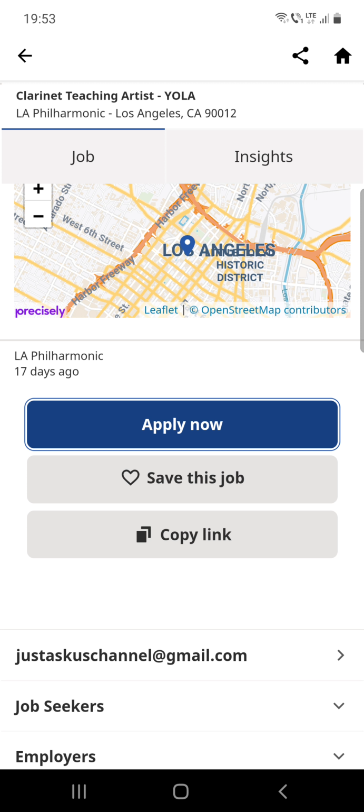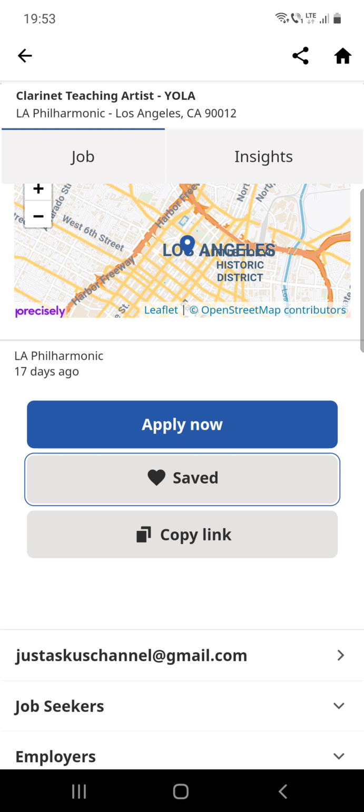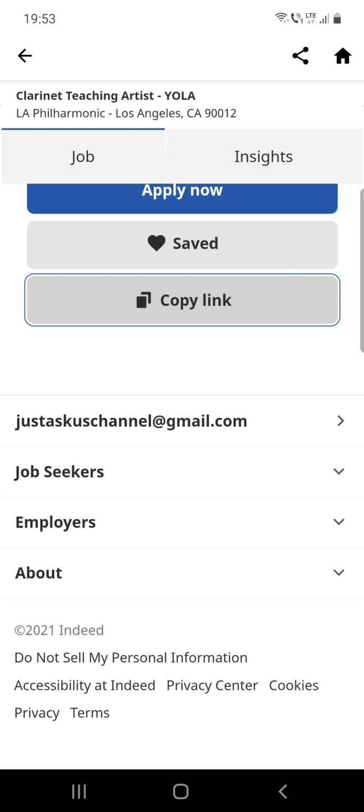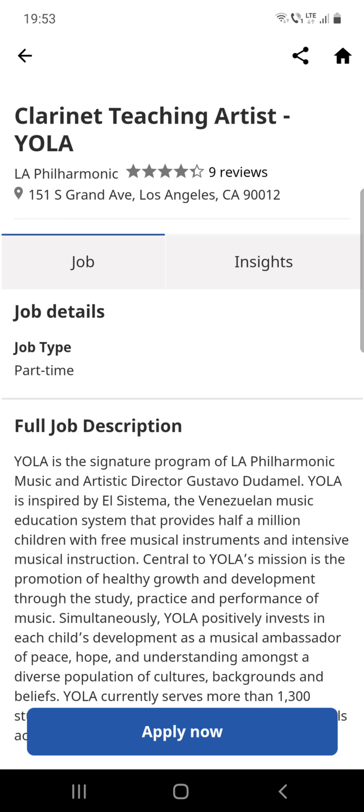And if you do not want to apply right now, but you want to save this job, you have to click on this save this job option, and now this job is saved. Or you can copy the link of this job and send it to a person or to a friend. If you want to help, I don't know, one of your family members to find a job, you can copy the link of this job, and after that he or she can read about this. So this is the way how you can search for a job on Indeed.